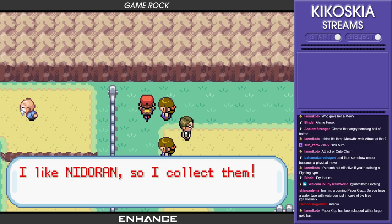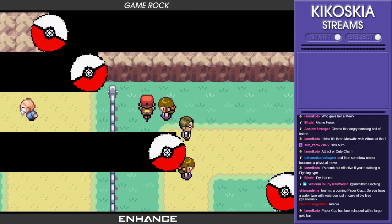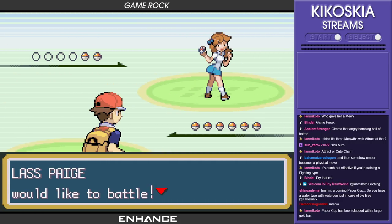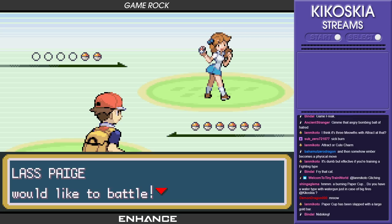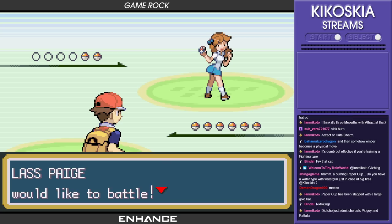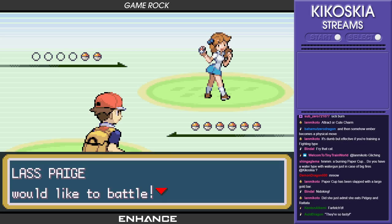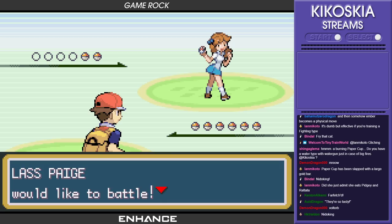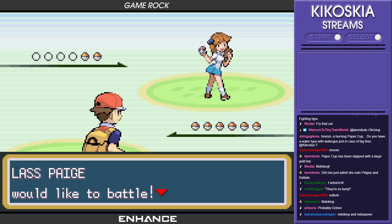I like Nidoran, so I collect them. Hmm. Alright, people. She likes Nidoran, so she collects them. What Pokemon do you think Paige has? I mean, I'm just going out on a limb here. I think it's going to be Voltorb. I mean, it's logical. Look, literally holding the Pokemon right there. It's obviously going to be Voltorb.